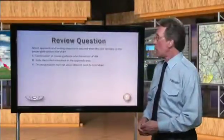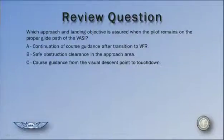And we have a review question for you about lighting and signs. Which approach and landing objective is assured when the pilot remains on the proper glide path of the VASI? A, B, or C?